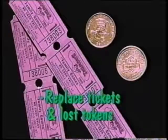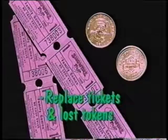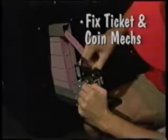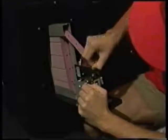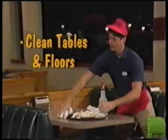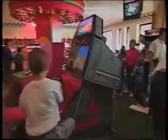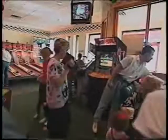Replace all tickets and tokens when necessary. For instance, if a machine is not dispensing tickets properly or responding to a token, be sure to compensate the guests accordingly. Remember, to our little guests, these tickets are the key to being a winner. Be sure to fix all jammed tickets and coin mechs. Keep all tables and floors clean during operation hours. Now, let's see how all this can happen before, during, and after business hours.